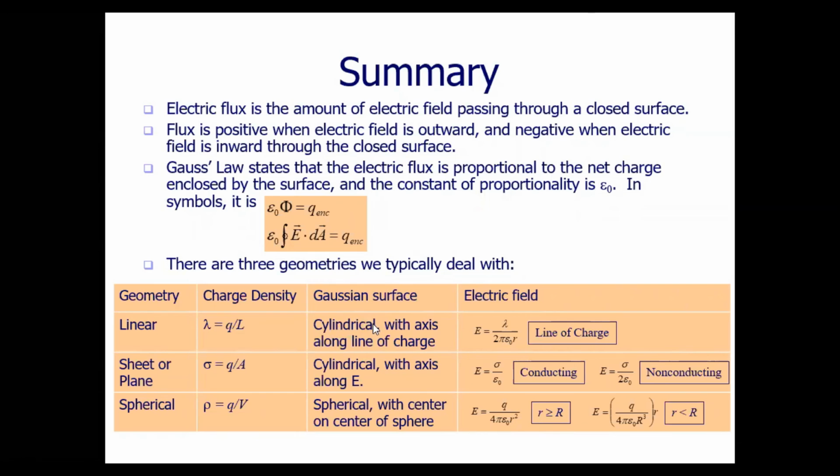And when you do that, when you use Gauss's flux law that is given there, you must be conversant with arriving at this expression for the electric field. It means that the electric field at a distance r away from the line must be given by this expression.